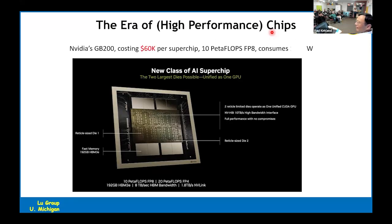It's about 60K, and you have to beg Jensen to get your hands on this chip, right? And obviously it's very powerful. It's 10 petaflops, 10 to the power of 16 flops at FP8, and it consumes 1,200 watts, right? This is basically the thing you can only put in data centers, and only the biggest players can afford, the Microsofts. In fact, Microsoft stopped paying dividends and laid off people so they can buy enough of this, right?